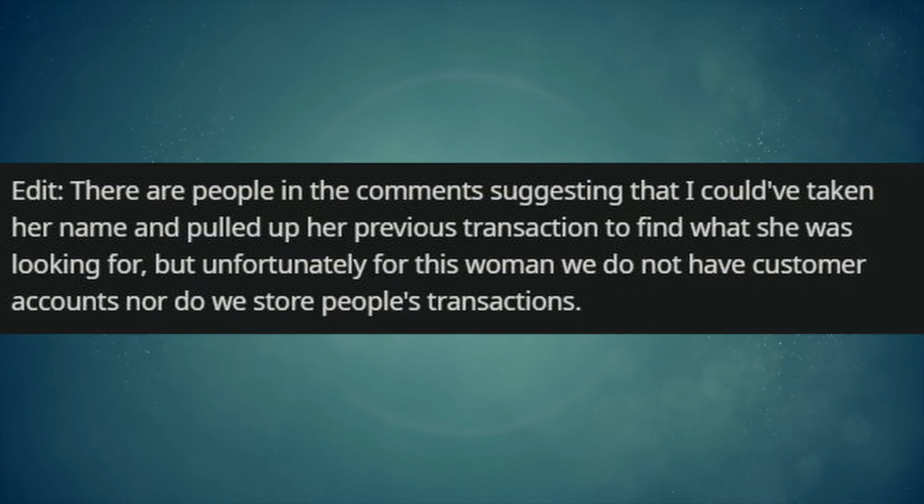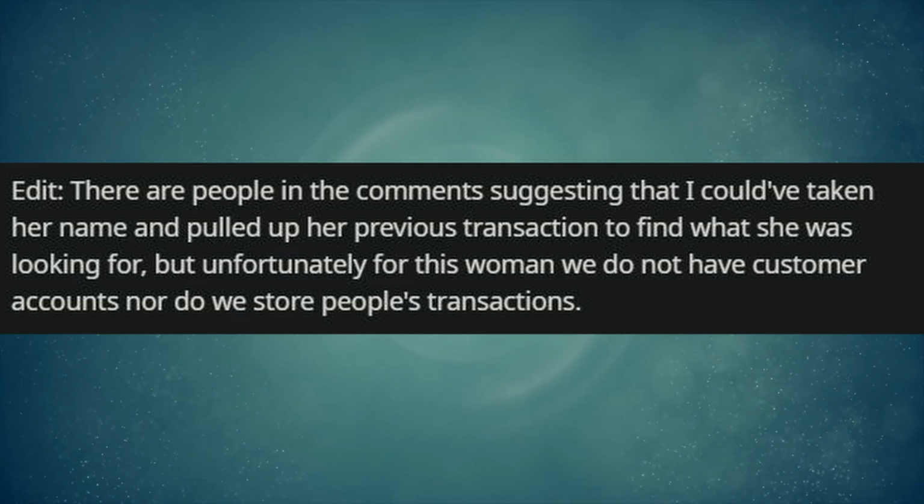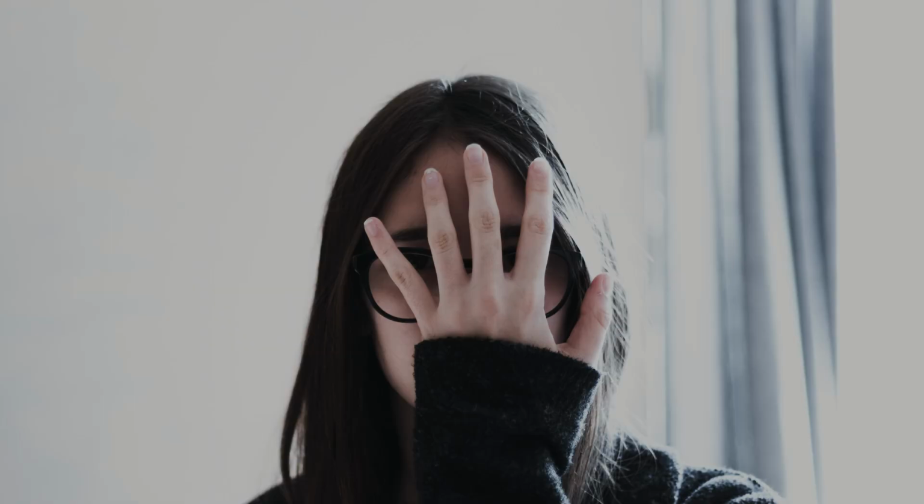Edit. There are people in the comments suggesting that I could have taken her name and pulled up her previous transaction to find what she was looking for, but unfortunately for this woman, we do not have customer accounts, nor do we store people's transactions. You gotta love how this person is legitimately unbelievable.